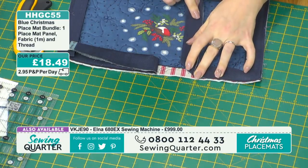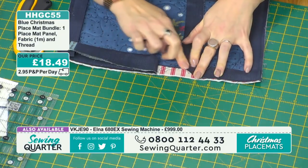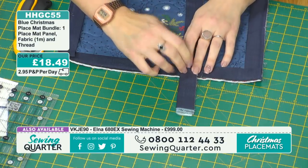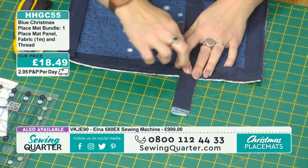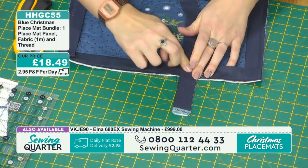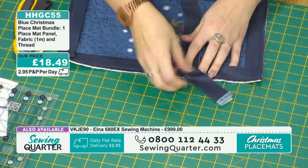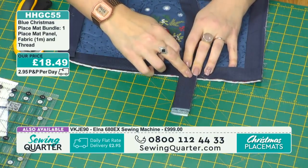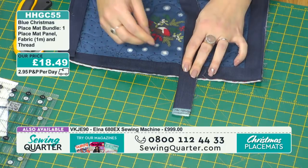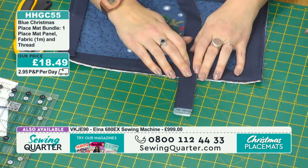I've just done this lots of times. I fold this one this way. Finger press. I fold this one this way. Finger press those. You can put a pin in it if you've got pins, but I've forgotten them. It's okay. I can do it without them. I've got a little bucket of useful things. Dressmaker's pins, not quilting pins.